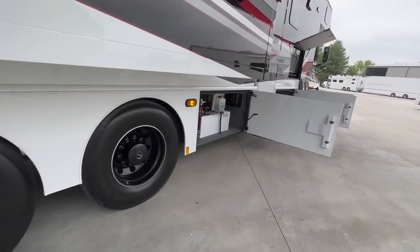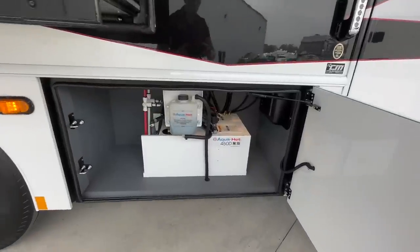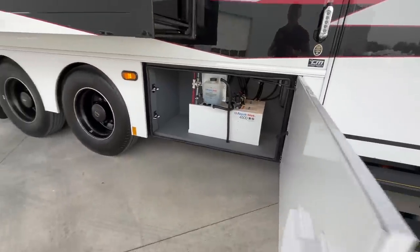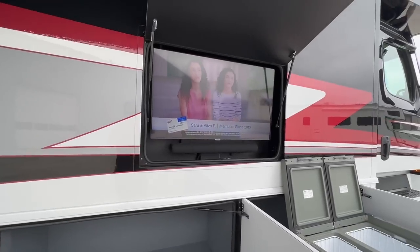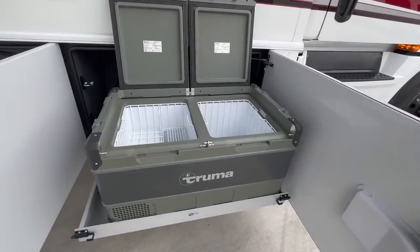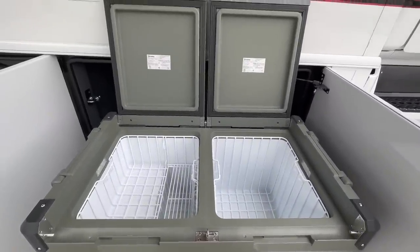450D Aqua Hot, which is going to produce hot water and heat. It's a boiler system. So this is an all-electric coach. No propane on this one. Three slides, keyless entry, another storage here. Outdoor Samsung TV and soundbar. And the Truma cooler. You can freeze meat or keep your beverages cold.